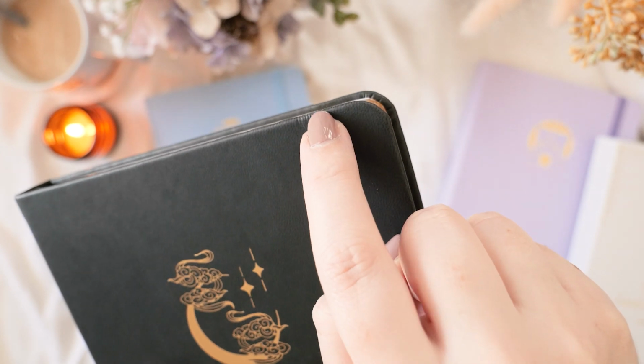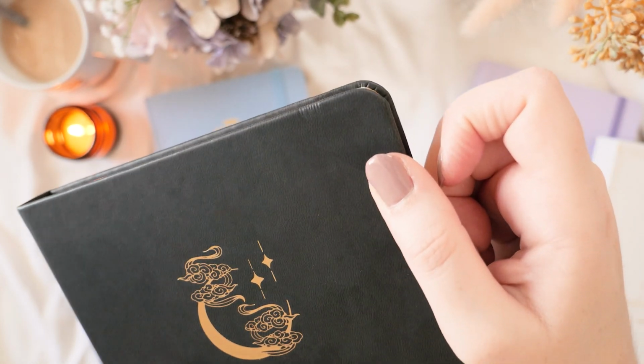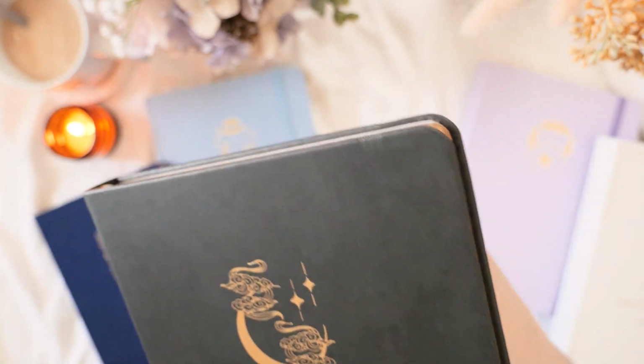So something to consider. It's going to happen anyway while it sits on your desk. If you use the elastic to close the journal, it's fine, it's going to happen. I just thought it was interesting. This one, it's actually quite visible that there's a little indent there, but it doesn't bother me. If it would bother you, just FYI.